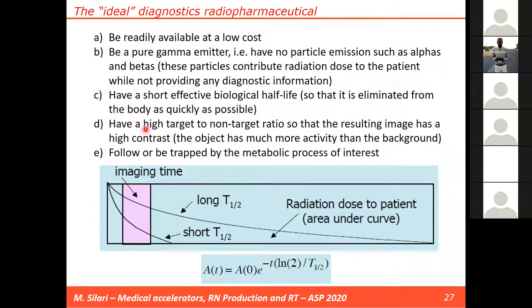So you should have a high target to non-target ratio. You have to place most of the radionuclide into the tissue or organ you want to image. It is never the case. When you inject a radiopharmaceutical into a patient, there will be dispersion. It will go a bit everywhere. The ideal radiopharmaceutical would all end up in your target organ, the one you want to image, and nothing around, because the radioactivity dispersed in the rest of the body will just blur the image and produce background.